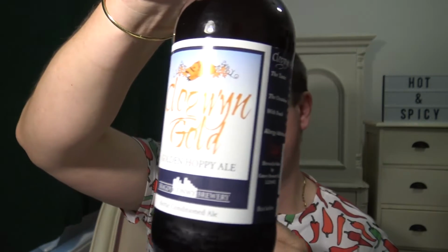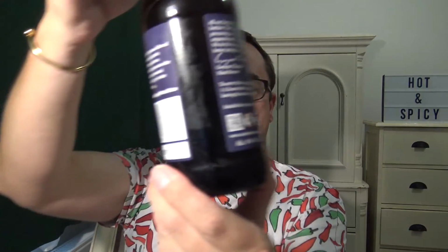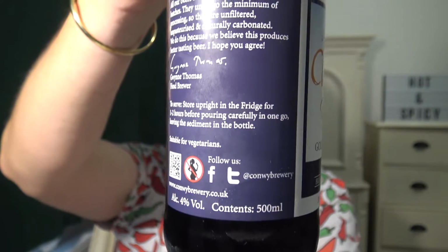And then, we're in North Wales. Gonna try this, you can see that. It's called Clogwyn Gold, Golden Hoppy Ale. Oh, it's not too hoppy. From the Conwy Brewery. And it is a, how much is it? 4%, I think. Just bear with, 4%, are we? It's not that important, really, is it? 4%, yeah. And it's half a litre. Clogwyn Gold.